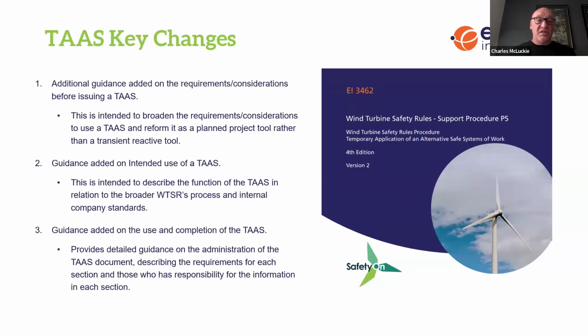I would say the key changes here, as I was saying before, are additional guidance on the requirements and considerations before using a task. This is really, as I was saying before, to try and align the tasks, bring it in and supplement your planning process a bit. So it does provide you 8 key points of consideration for whether a task is appropriate and suitable for your particular application.